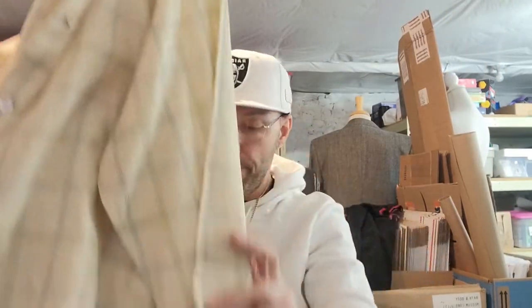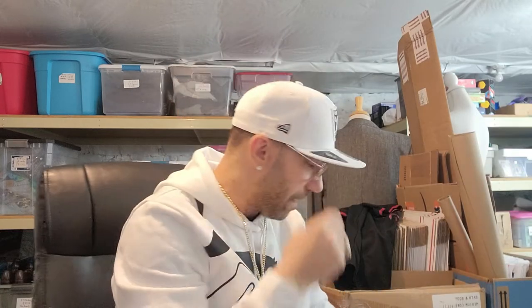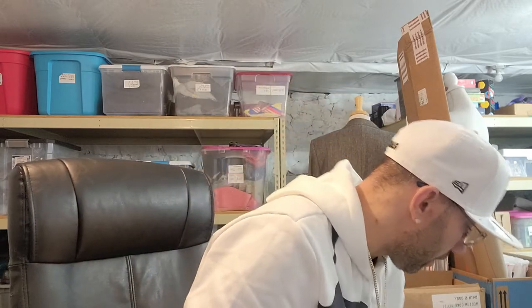So I don't know if this is a newer tag. The tag is actually a little suspect, isn't it? Made in Italy. So this is cotton. Wow. It feels like linen, so we'll see. I don't know about that tag. I don't know how new this is. So we'll get it listed today and we'll see if we can get it to sell. If not, I'm not buying Zegna no more because it just doesn't sell for me. If you can find the real high-end suits, then they should do well.